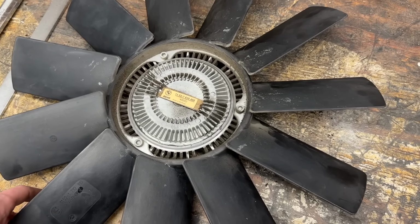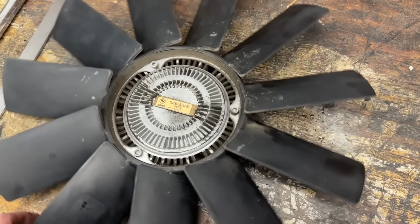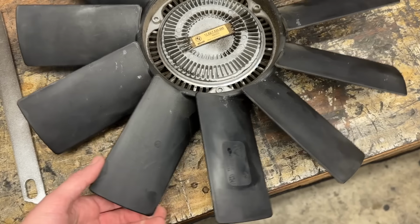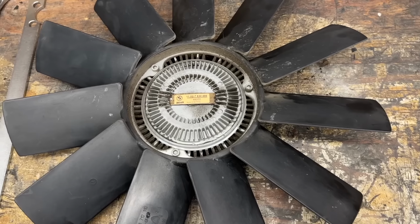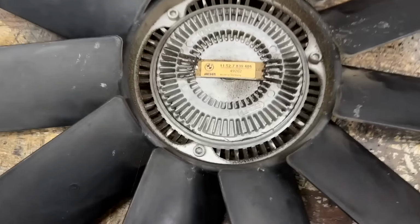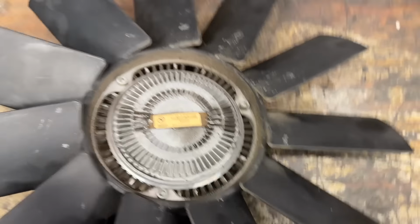But occasionally they'll seize and mate the fan RPM to that of the engine. These are not designed to spin at 7,000 RPM, and if and when they do, the old brittle plastic fan blades are known to come off, shear off, explode, and then you got pieces of that going through your hood, radiator, cooling system, belt drive. Not good for anybody.